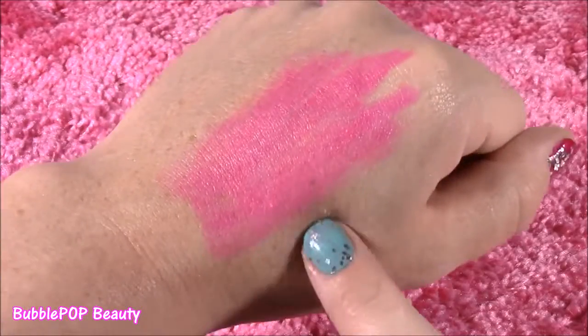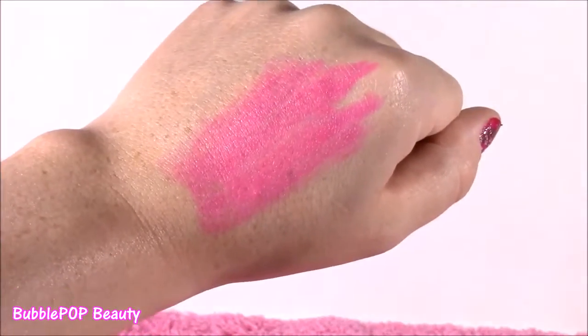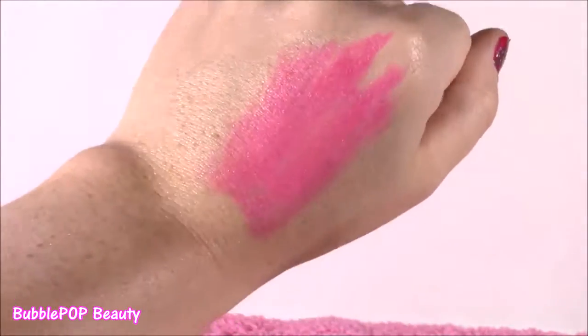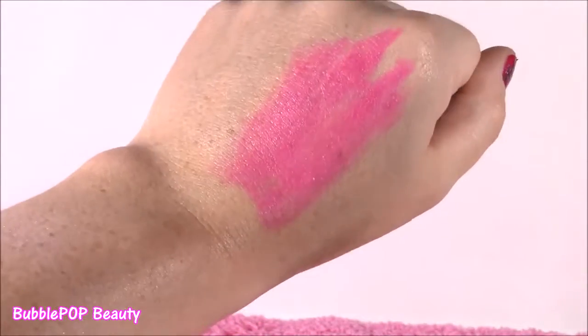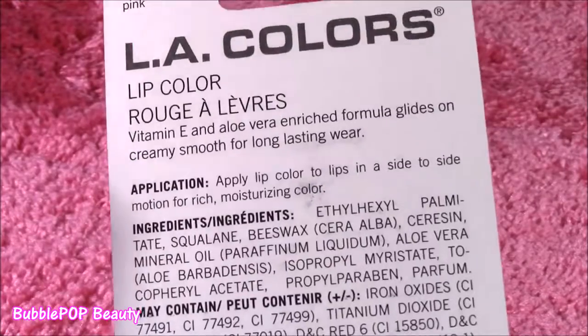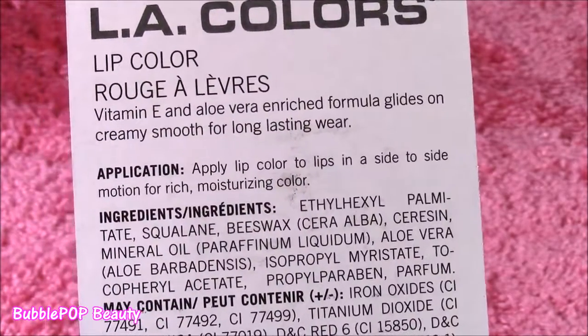Look at that, it's like a hot neon pink, really glossy. Not something I would wear every day, but I definitely will wear this one. It looks like a lipstick, looks kind of like a lip gloss together, shiny. And if you want to make this even shinier, you could just put some clear gloss on there. Ooh, I love that one. And it's got vitamin E and aloe vera and rich formula, glides on creamy smooth for a long lasting wear.